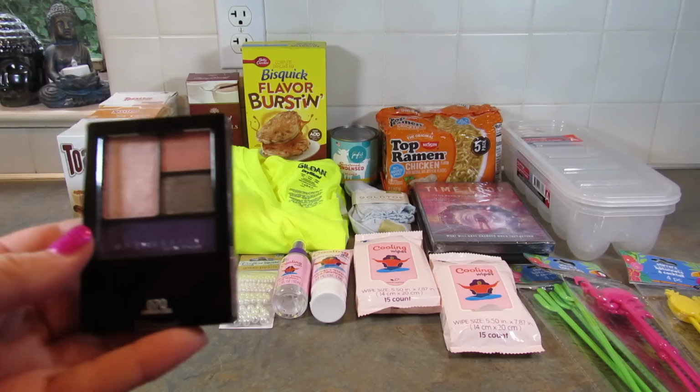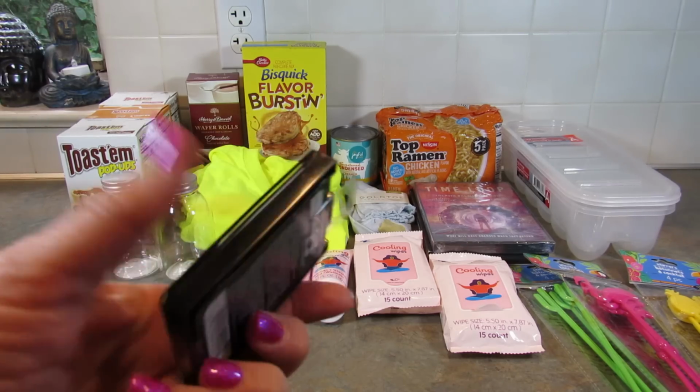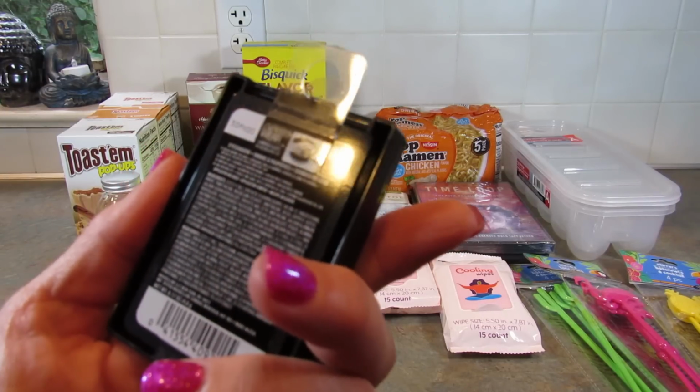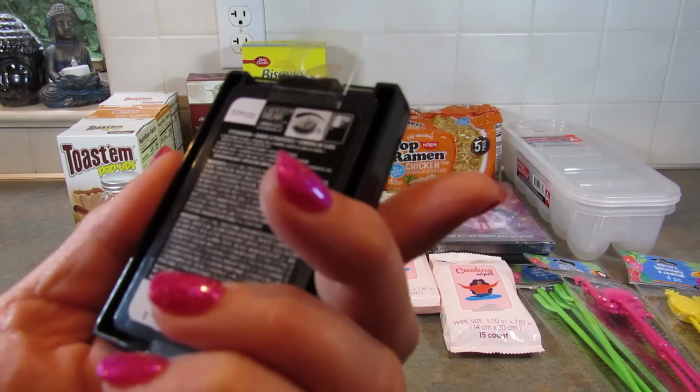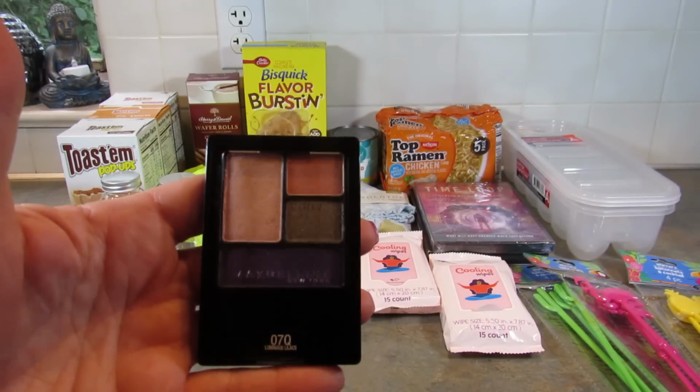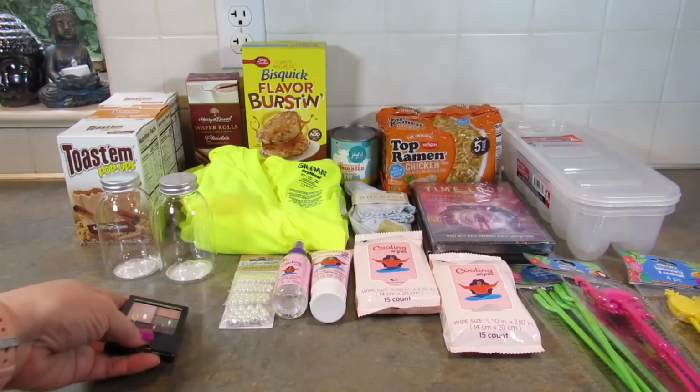I grabbed this eyeshadow palette by Maybelline New York. It says Expert Wear, and the color is Luminous Lilacs. I got one of those.